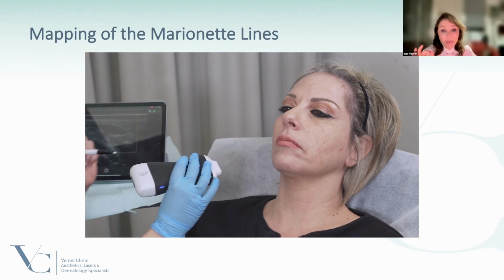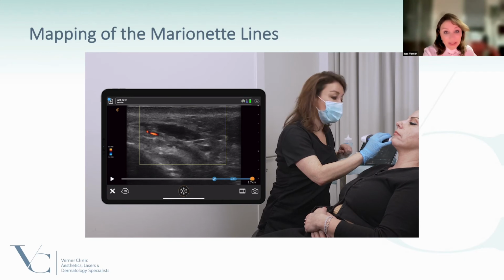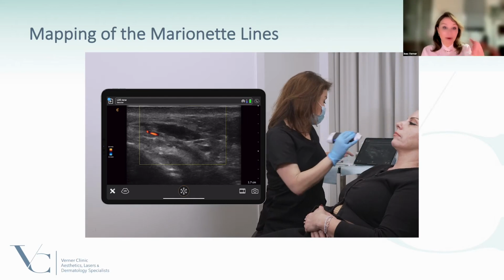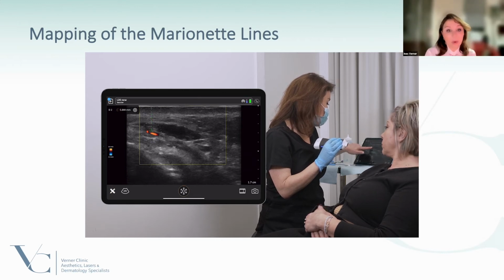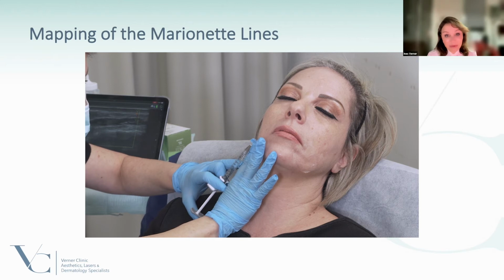So here I mark where I saw the vessel. You can see I measure the depth and I mark where I saw it, and so I go laterally from there, but also not in the same plane, not at the same depth. So if the vessel is here, at 5.6 millimeters, then I can go either more superficial, so I can inject at 2 millimeters or superficial, or I can decide to go even deeper than that.